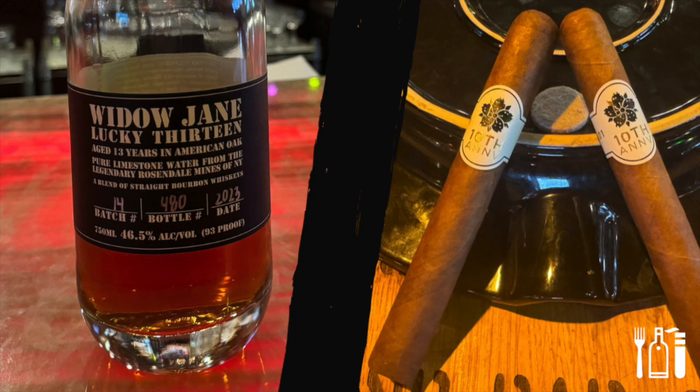It is, and for me, that spice, it really lingers on the back of my palate. I don't know if you're having the same sensation that I am with it. I'm going to give it some time. I mean, we are just in the first third of the cigar.